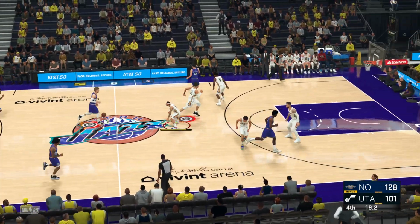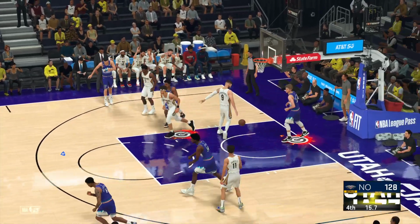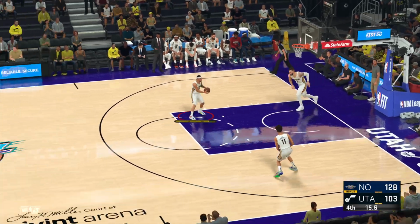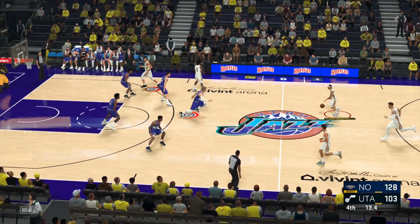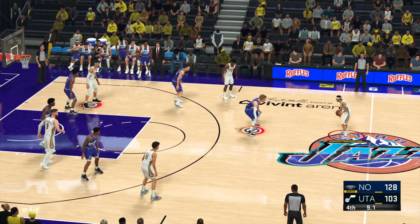There's 21 seconds left in the fourth quarter here. Here's Markkanen. And Markkanen with the stuff. We talk about Markkanen's handle. How about finishing strong above the rim? Here's Alvarado.